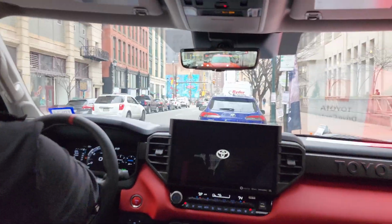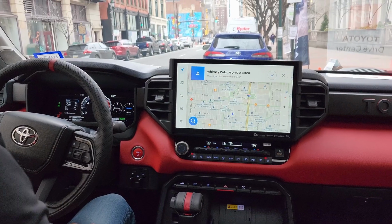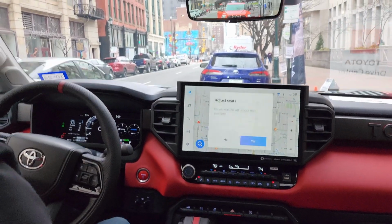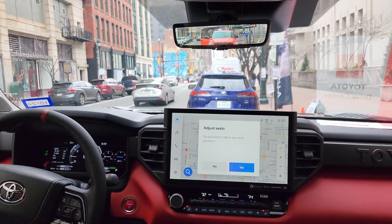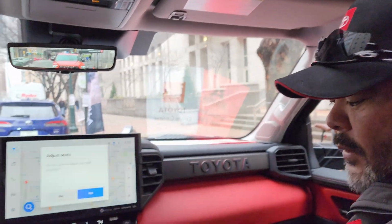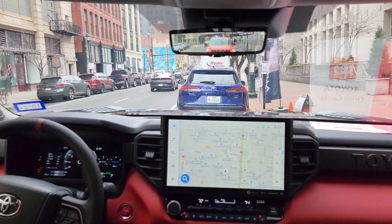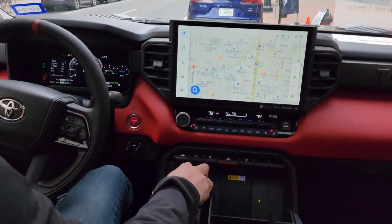And let's begin the test drive. All right, so welcome to our 2023 Toyota Sequoia. This is the TRD Pro. This is also the 4x4 as well. So you have an electronic transfer case down here. And whenever you're ready, we'll go and pop it in drive.